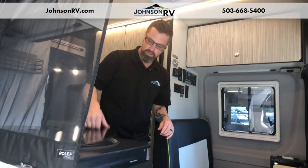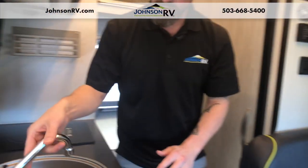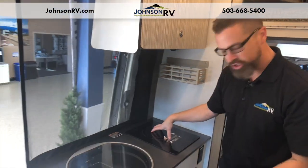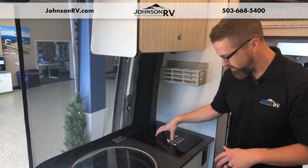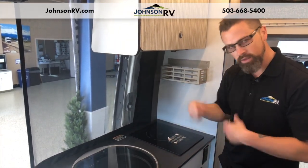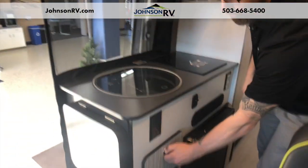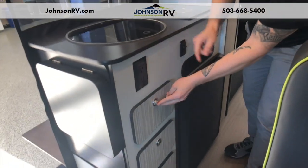The kitchen has a flush mount sink. So flip that guy up and then you got your faucet right there. Nice and compact. True induction cooktop. So you need a pot or pan that has a magnetic connection. If you use that, as soon as you take it away, it goes cool. So it's very safe with children. Nice little pull-out drawers here, solid boxes, 110 power there.